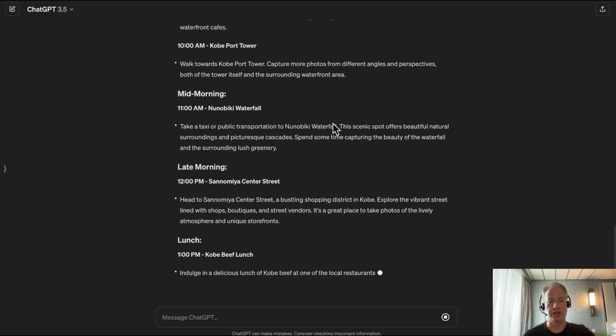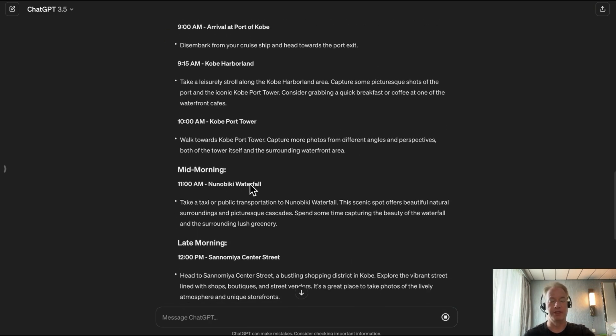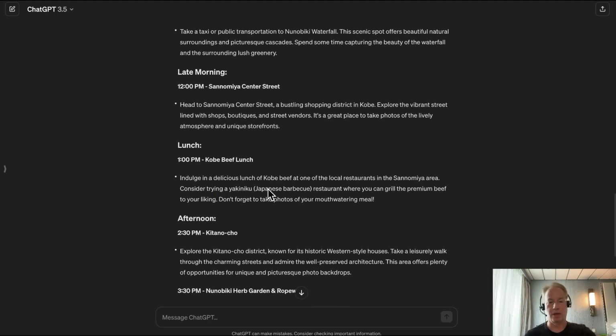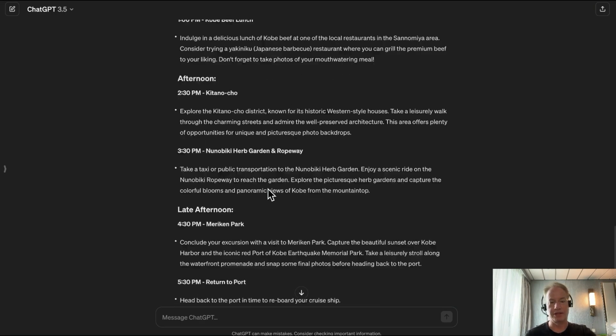All right, so you can see it just went ahead and personalized a bit more. It got rid of the museum, I believe. It took me to this waterfall. I know where that is. It's a bit of a walk from the port. Oh, the other thing I can do is I can say, hey, I want to walk. I don't want to walk. Can you give me public transportation recommendations? Just have that conversation.